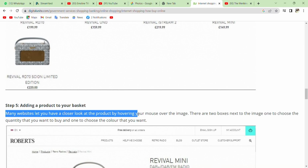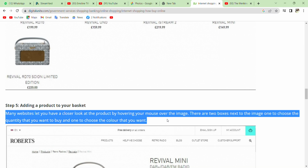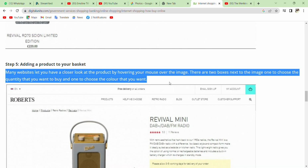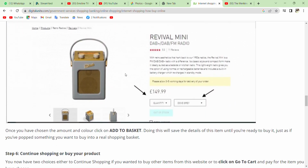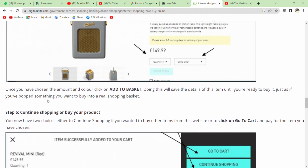The website lets you have a closer look at the product by hovering your mouse over the image. There are two boxes next to the image. One to choose the quantity that you want to buy, and one to choose the color that you want to buy. So here it is, guys. You might like a particular color, or you might want more than one of that product. You click here. This is quantity, and this is the color. They have chosen Dove gray, and this is Dove gray. So that is it.